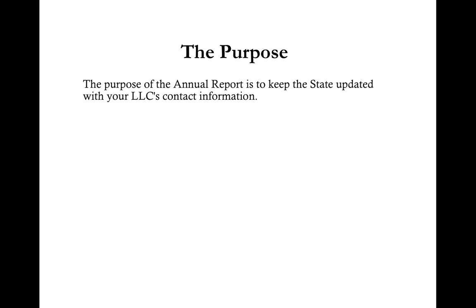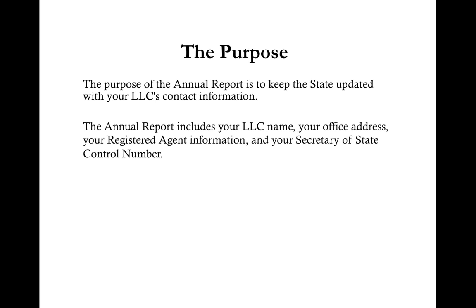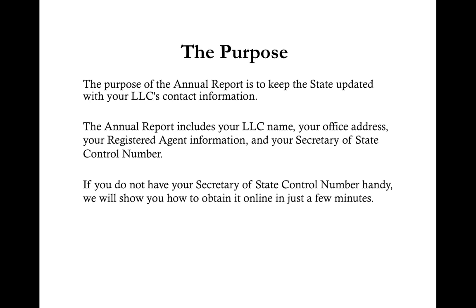The purpose of the annual report is to keep the state updated with your LLC's contact information. The annual report includes your LLC name, your office address, your registered agent information, and your Secretary of State control number. If you do not have your Secretary of State control number handy, we will show you how to obtain it online in just a few minutes.